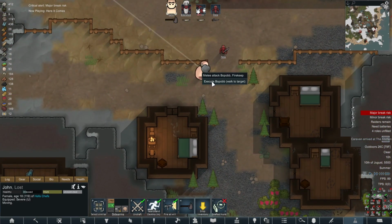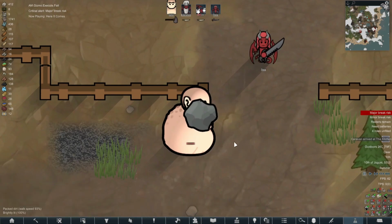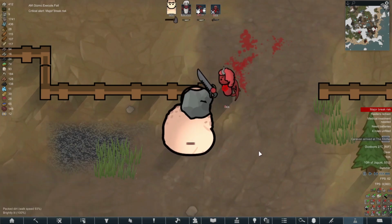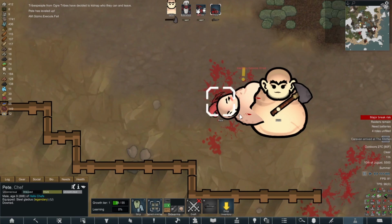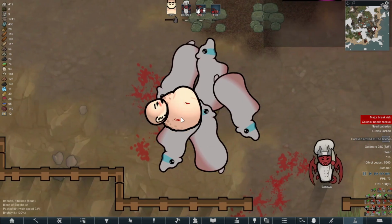Naked and afraid. Pete, can you execute? Yes, you can. Oh my god. No, you can. Oh no. Pete, just deal with the ogre. Okay. Pete has failed to deal with the ogre, but John has managed to do it anyway. John, rescue Pete. Perfect.